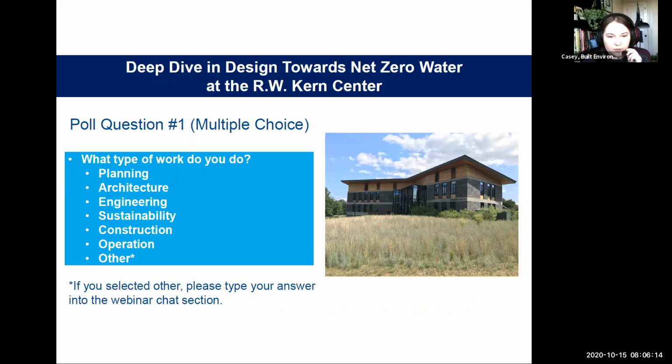So I guess while people are filling that out, welcome to our first session of Deep Dive into Design. This session will cover the RW Kern Center. Thank you all for coming out this early in the morning. This event is being hosted by Built Environment Plus. We're a sustainable design nonprofit that drives sustainable design within the built environment.